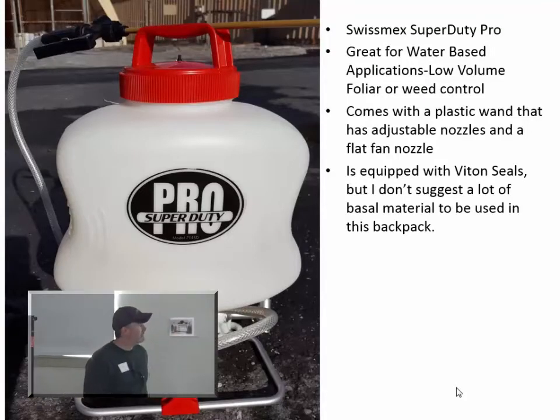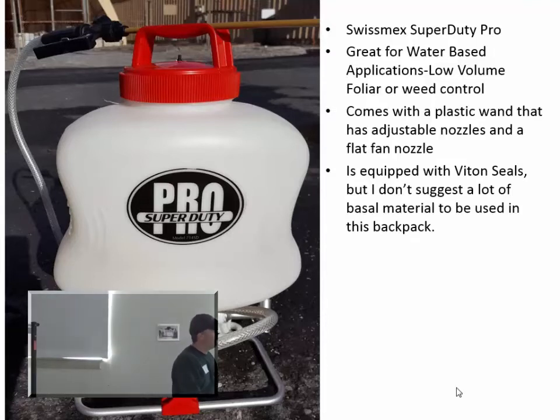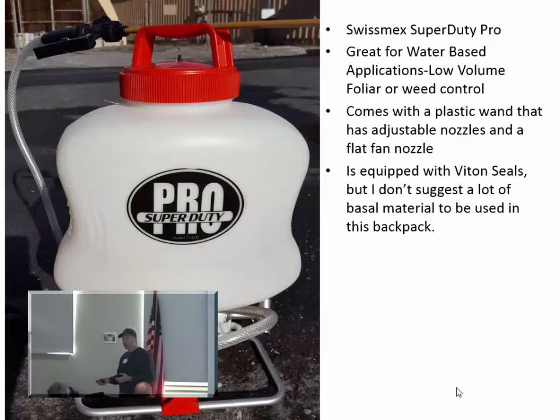Here's one of the backpacks we carry that's kind of the lower standard one that's great for water applications. I think these run about $130 compared to $260 for that red Birchmeier.